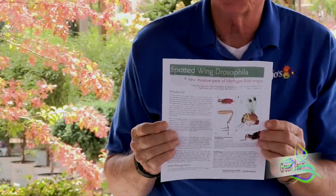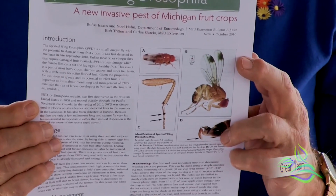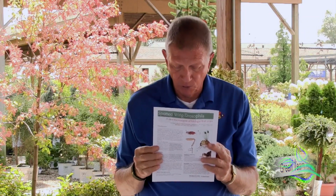Another pest that is new to the area just in the past 7 years is something called the spotted wing Drosophila. Drosophila, when I studied biology up at Michigan State, was a fruit fly. The common fruit fly goes by the name of Drosophila, but this one is a spotted wing Drosophila, and it is really a nuisance for fruit farmers. This has only been in Michigan since 2010. It came to the United States through the Pacific Northwest about 5 years before that. This is another one of those imported nuisances that came from overseas and now is something that we have to be on the lookout for here. So the spotted wing Drosophila is a relatively new nuisance that farmers are having to deal with.